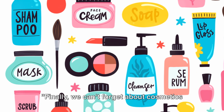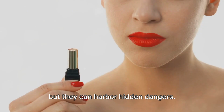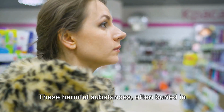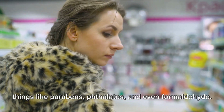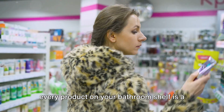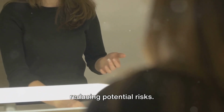Finally, we can't forget about cosmetics and personal care products. These everyday items may seem harmless, but they can harbor hidden dangers. Many beauty products, from your favorite lipstick to your go-to shampoo, can contain potential carcinogens. These harmful substances, often buried in a long list of ingredients, can include things like parabens, phthalates, and even formaldehyde. Now, it's important to note that not every product on your bathroom shelf is a ticking time bomb. But being aware of what goes into these products is a significant first step to reducing potential risks.